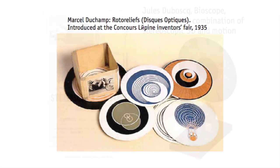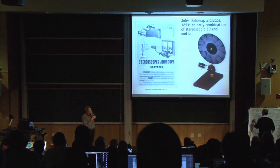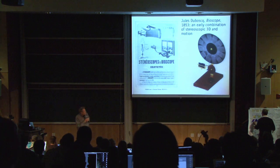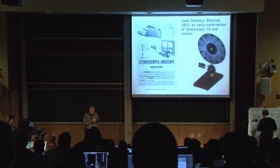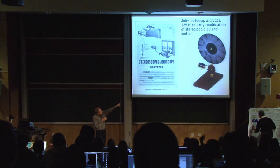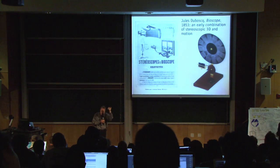So the Rotoreliefs, and this is probably something that would go far too much into detail, but let me just show that. These kinds of efforts of combining stereoscopic 3D and motion actually had a long history. And we have nearly forgotten devices like Jules Duboscq's bioscope, which I can explain in detail if anybody wants. But this is a so-called phenakistoscope animation disc, and you're supposed to watch it from the other side, through those holes and slots. This is the typical phenakistoscope principle.